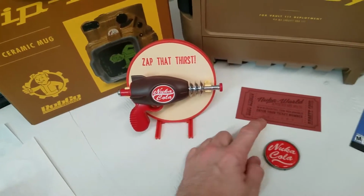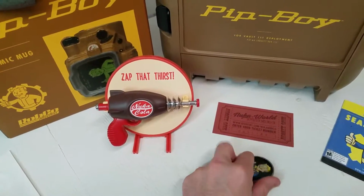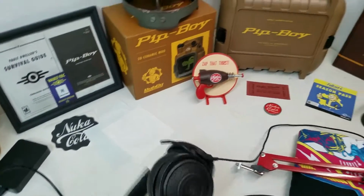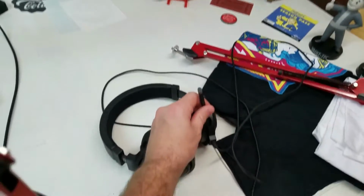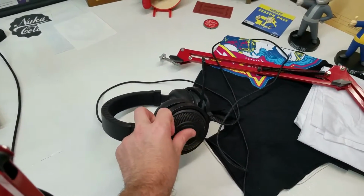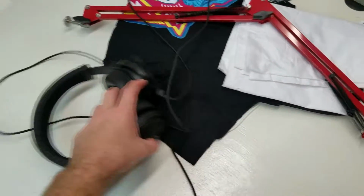I have the Nuka-Cola Zap. This is a keychain piece that just was interesting to me. This is the gaming headset that I use, and it's a Razer Kraken. I've got the mic that is retractable. When it's plugged in, it has the color chroma lights, or I can set it to a color. That was actually a gift from my brother.